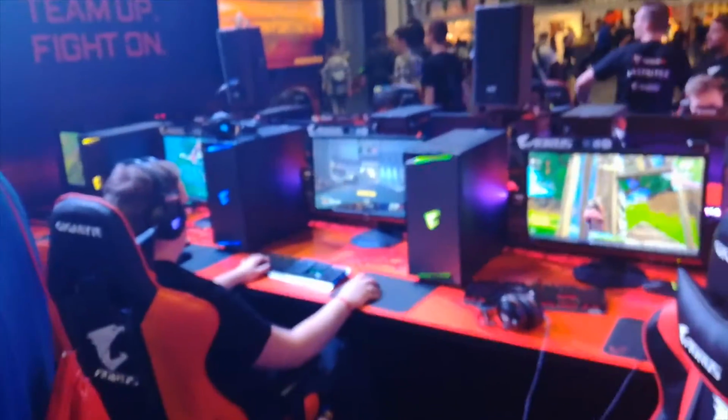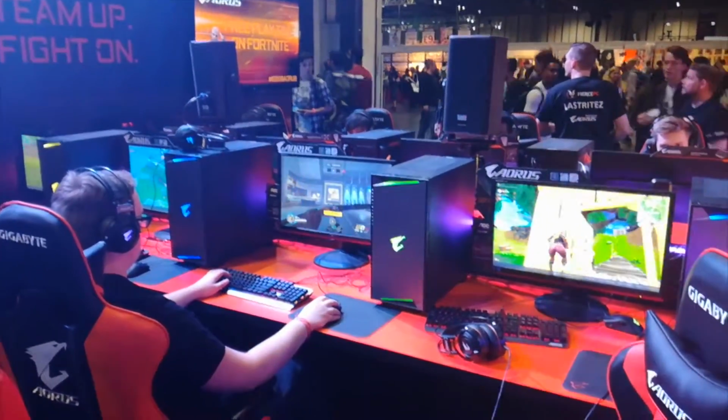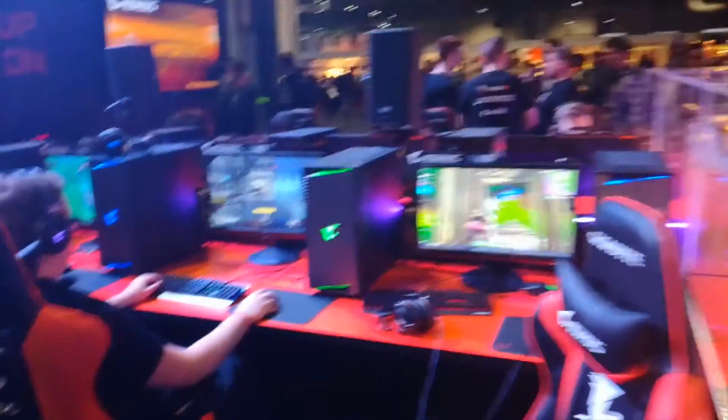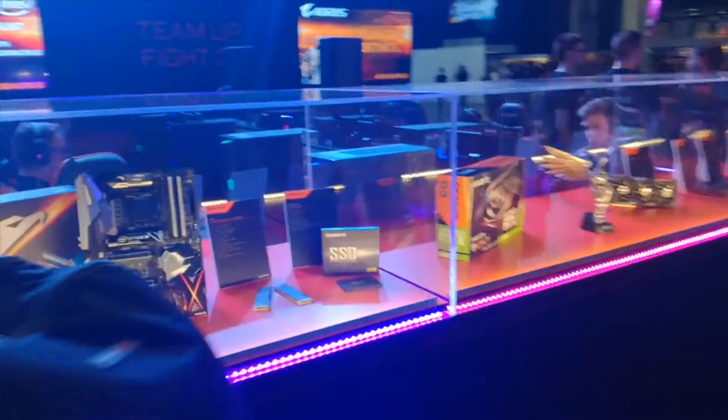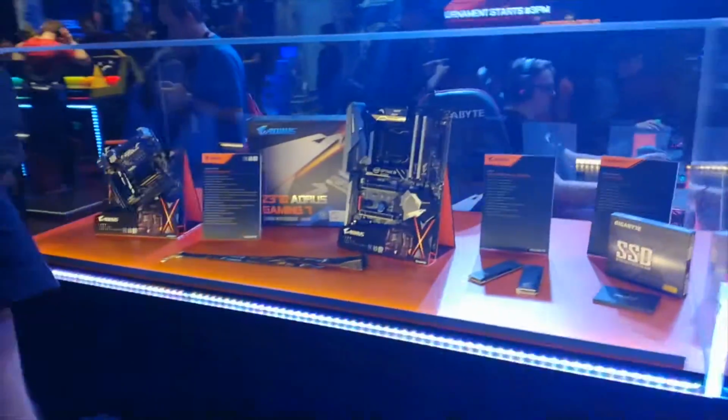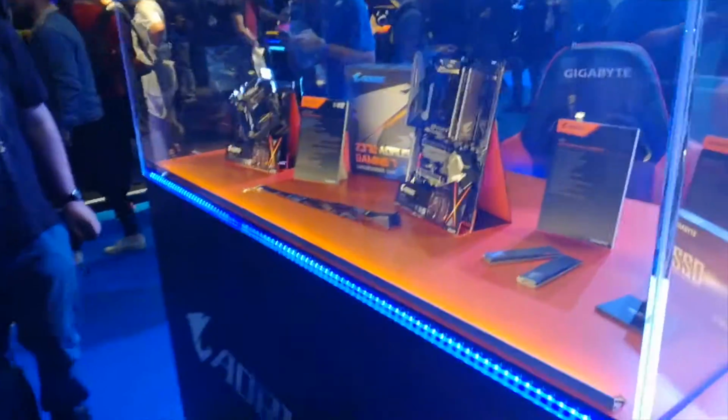Gigabyte Horus. Nearly forgot these guys. I was here yesterday. They've got a good stand here as well. Loads of demo stuff out. Fortnite, because Fortnite. Drinking game. How many times do I say Fortnite in this whole roundup video? They've got loads of cool peripherals, and they've got all of their components on show as well, which is more than what MSI brought today.